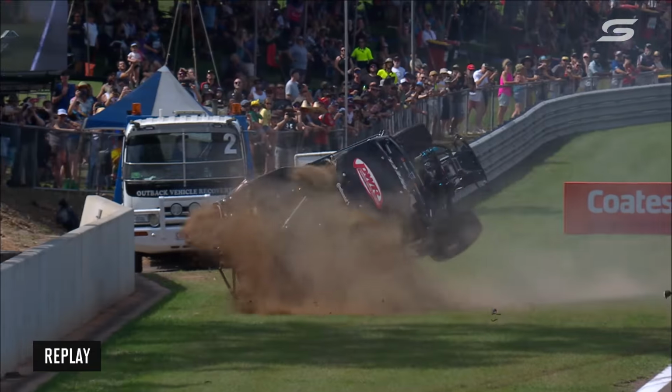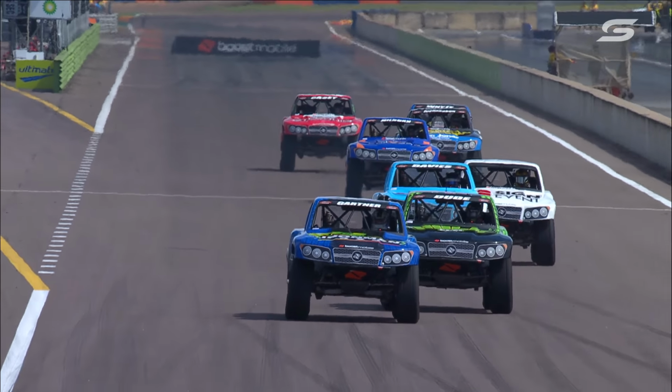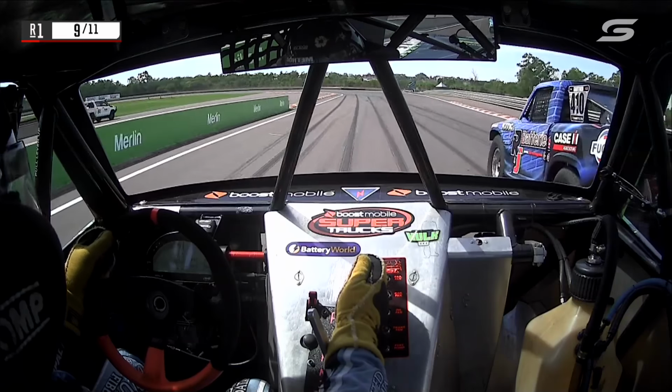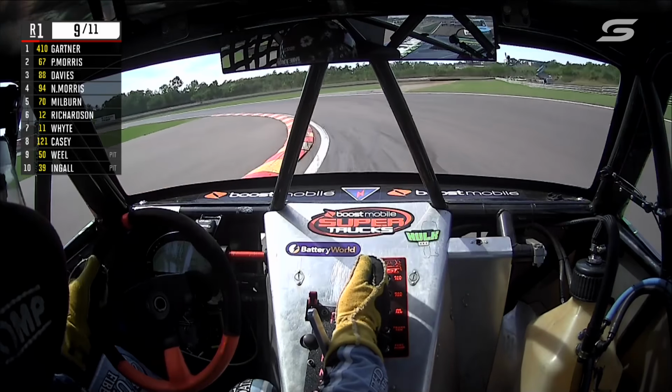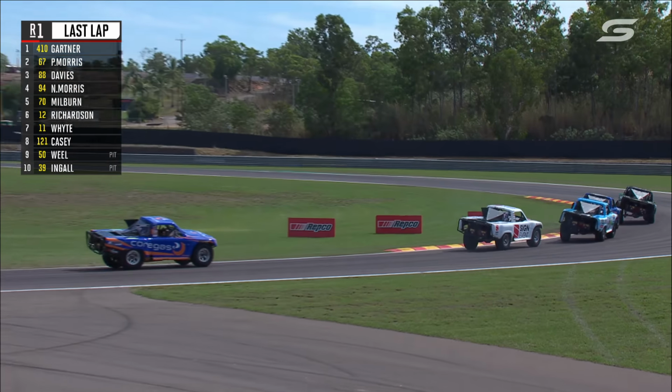And there's been a lot of work done to these trucks since they were last here to keep the wheels attached. They're tethered now as we go back to green flag racing. Paul Morris trying to make the move here on Greg Gartner. Right on the edge of braking and gets the job done on this, the final lap.